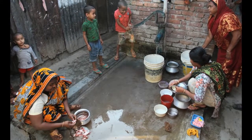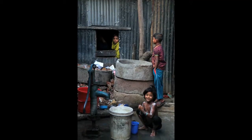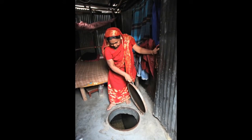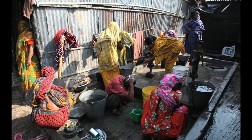One of the biggest problems was lack of access to safe water. For years, community organizations pressured the water utility, Dhaka Wasa, to supply water to the slum. But Dhaka Wasa refused because residents are illegal squatters. Then finally, last year, a breakthrough. With financial support from the Asian Development Bank, Dhaka Wasa constructed a water pipeline into the slum to provide safe water for thousands of residents.